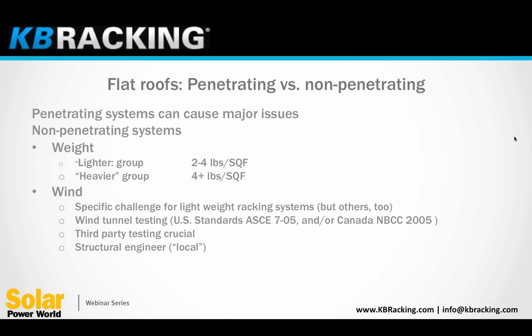So if you look at the roof, first you're going to look at what kind of weight capacities you have, and that'll direct you into the group you want to be in. We do have customers that, even though their roof can withstand heavier weight, actually want the lighter systems on there for various reasons. So the next major challenge on racking is the wind. Since it's not penetrating, how do you keep it on there? And this challenge is bigger for lighter racking systems.